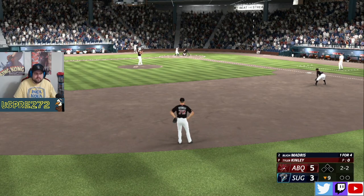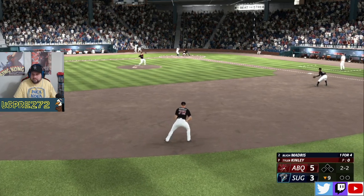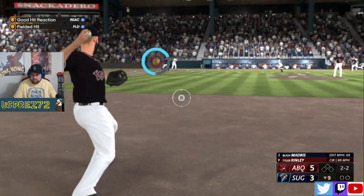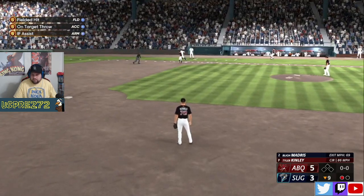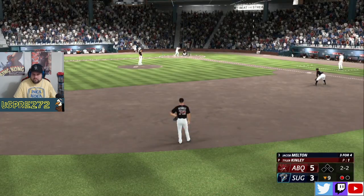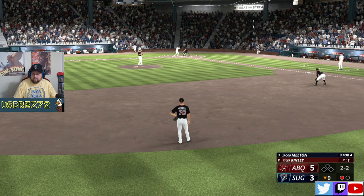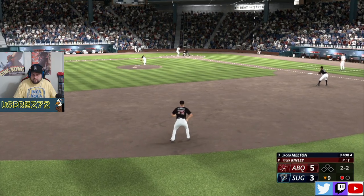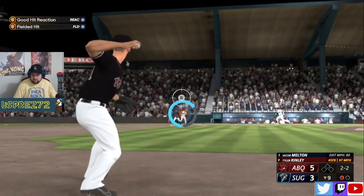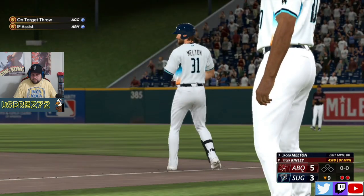And now the right fielder, Bly Madris. Now all even up. Out to short. Sends it to first. And they get the leadoff man in the ninth. Here's the left fielder, Jacob Melton. On the ground, out to short. Throws to first. Now only one out remaining.